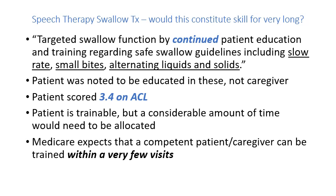What we don't have, though, is really what the target was. There's a reason to do slow rate, small bites, alternating liquids and solids, but we don't see what the speech therapist was trying to address. There are underlying impairments behind the need for that, so I'm not really sure what all of the skill was. There is definitely some skill here, but notice the next word, continued.